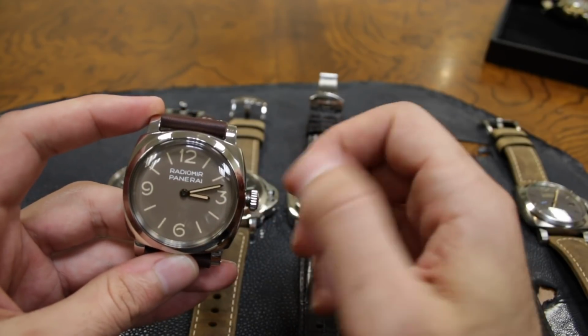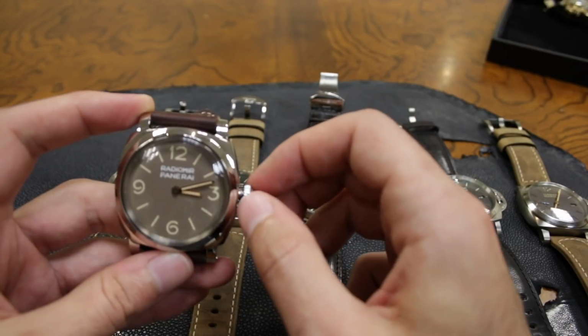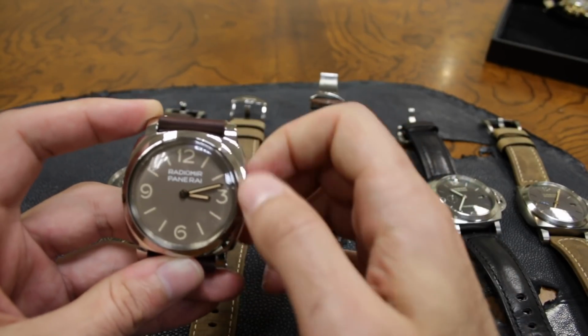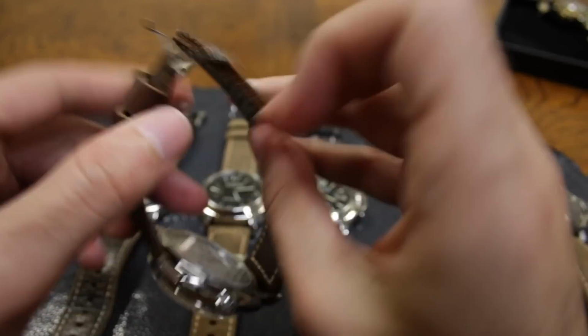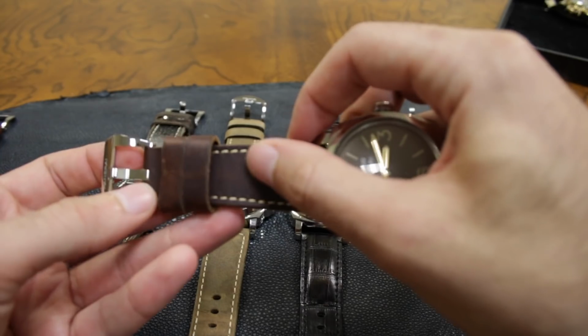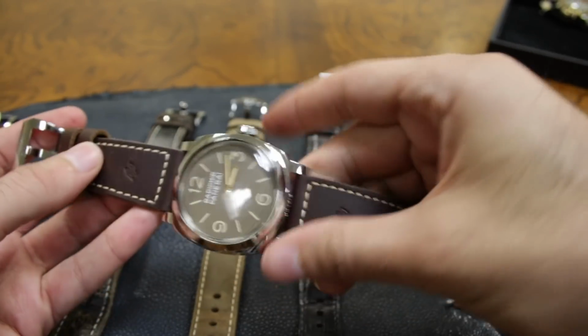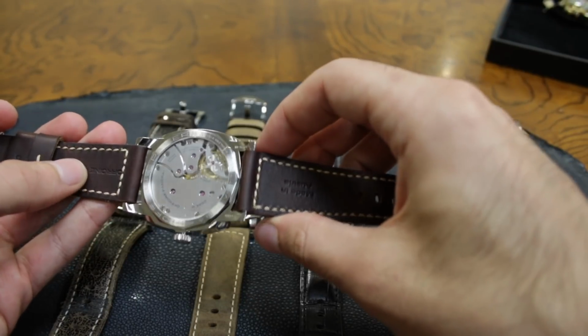I mean, as a mechanical, I can't even explain it. It's poetic. It sounds cheesy, but it is. They're really cool to play with. But again, unique look, no crown protector. It comes on this Ponte style strap, which is what they call it. It's got like a nubuck or rawhide kind of feel to it. Really, really nice oiled strap.